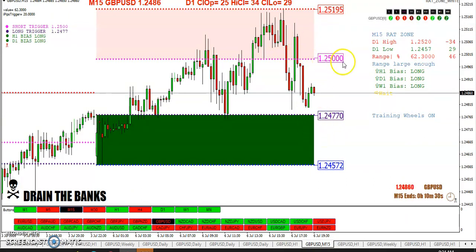In fact, I took a short at the double O here. I know it's a triple O, but I just ignore that digit. And remember, this is a double psychological. It's double O, so that's one, but it's also $1.25. That 25 is a psychological, so the double psychological. Range 62.3, so the range is large enough to trade the rat. But right now, we're kind of in no man's land between the two rat zones. I really wouldn't be looking to take any reversal trade here.